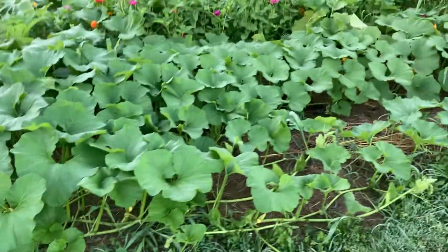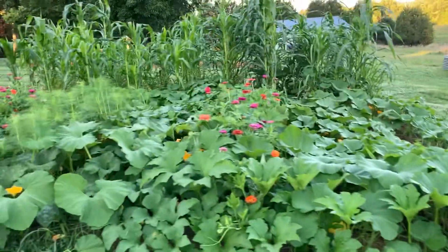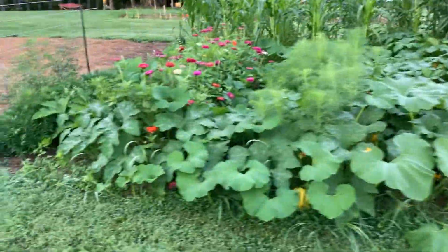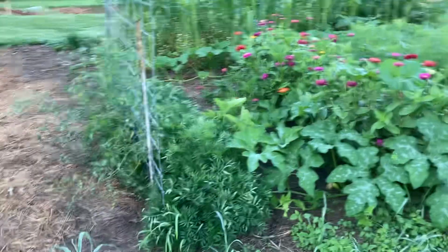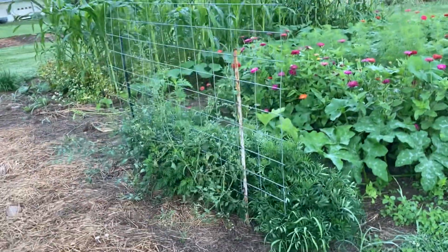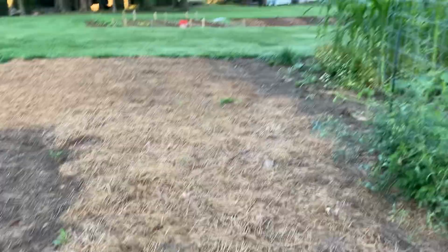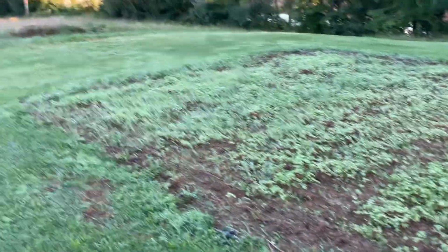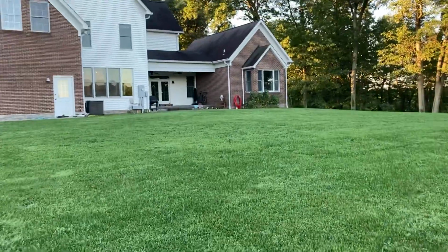Got some squash. Or pumpkin, I think. Some flowers. Most of it's flowers. And some tomato plants. And just prepping this for next spring. This bed has also just got a cover crop on it. Prepping for next spring. And that's it.